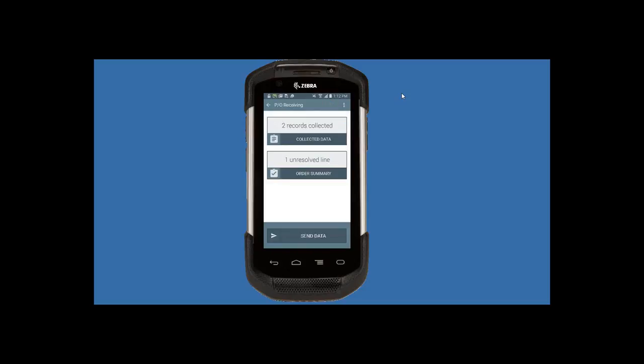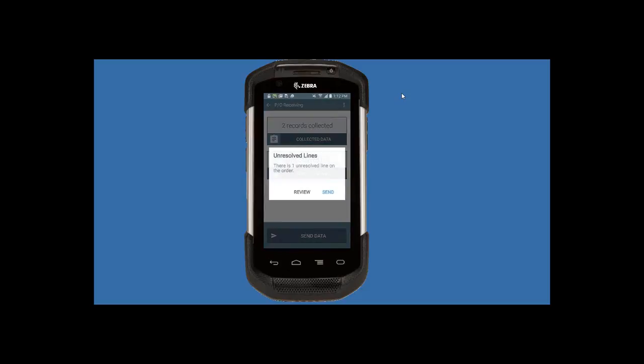Gives me an overview screen where if I'm paying attention, I can see I have a line that I've forgotten, and I can dive into that if I want. However, we found most people hit that arrow button and then quickly hit the send data button. So, in that instance, we give you that warning that there are unresolved lines. If it's an item that just simply didn't arrive, you can hit send and standard Sage backordering would kick in.